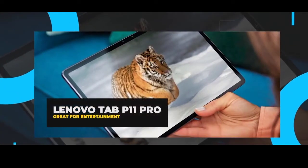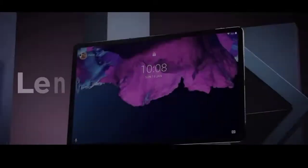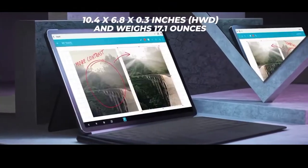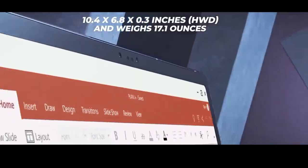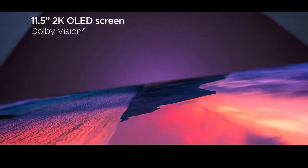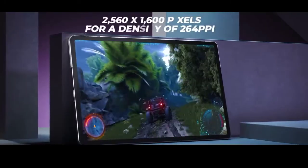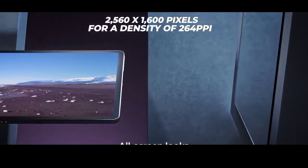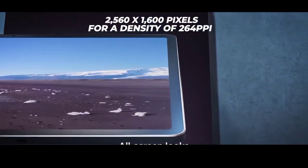Number 4. Lenovo Tab P11 Pro, great for entertainment. The Lenovo Tab P11 Pro is a great choice for media lovers, thanks to its superb display, solid quad speaker setup, and respectable battery life. It measures 10.4 by 6.8 by 0.3 inches and weighs 17.1 ounces. The front is dominated by an 11.5-inch OLED panel. The resolution comes in at 2560 by 1600 pixels for a density of 264 ppi.